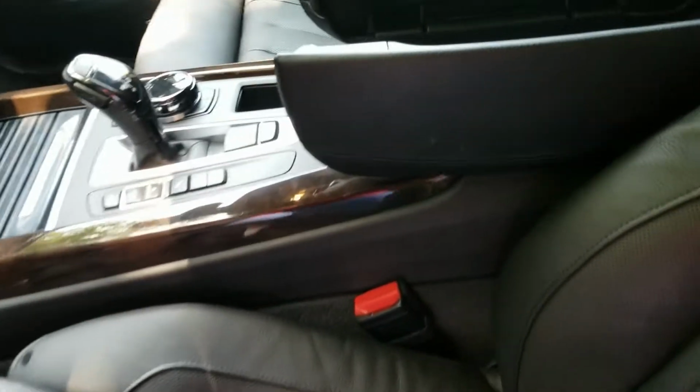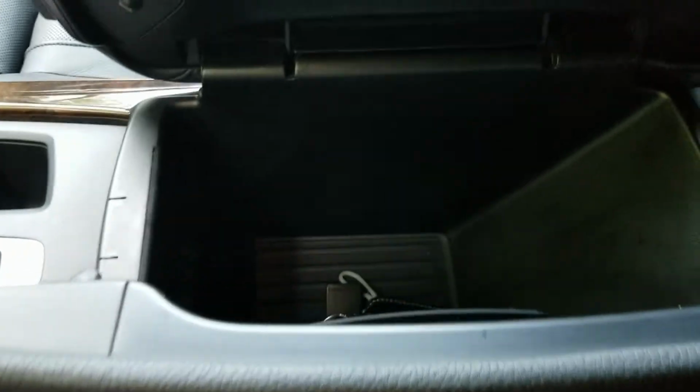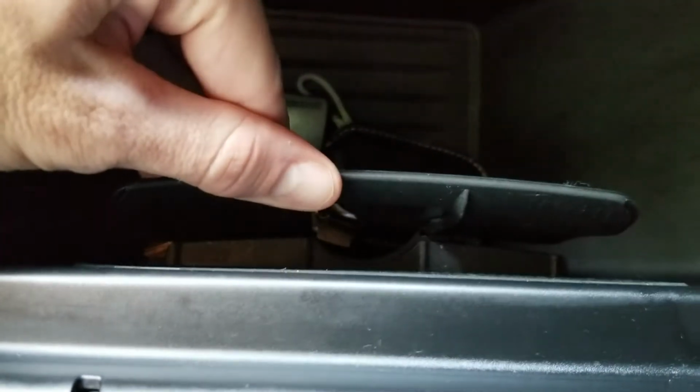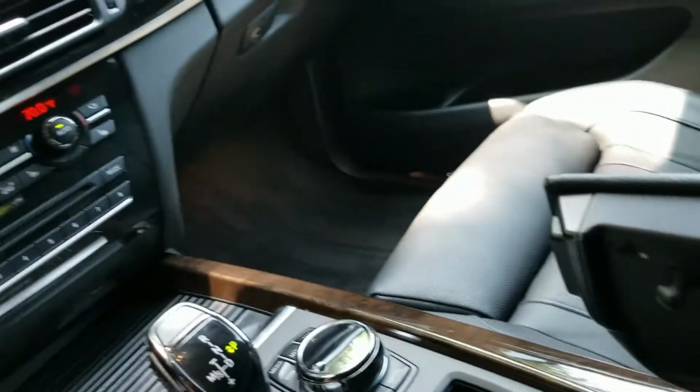One of my favorite features of these modern cars is right here in the center console, and this is wireless charging. This little strap right here, all you have to do is put your phone in there and it charges up wirelessly, and that is super convenient.